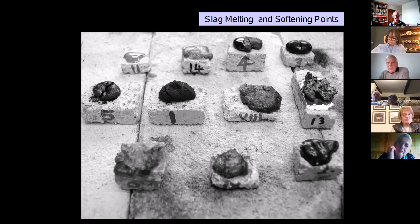And every 20 degrees or so I poked at the slags, and the first temperature I recorded was the temperature at which they started to soften. The second temperature was the temperature at which I could poke the poker through to the bottom, and the third temperature was the temperature at which it seemed to run and become completely molten. You see, some of these never became completely molten.